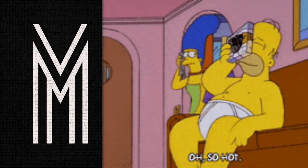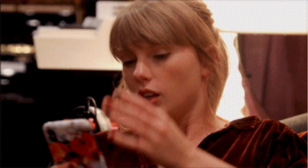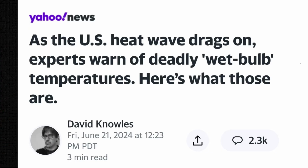And if you think that we have any relief coming out soon, you're sadly mistaken. The average temperature outlook for the month of July will be above average for the majority of the country. Matter of fact, now the scientists call it a deadly wet bulb wave. It's not a heat wave, it's not a heat dome anymore. It's a wet bulb. So on top of being hot, it could actually electrocute you.